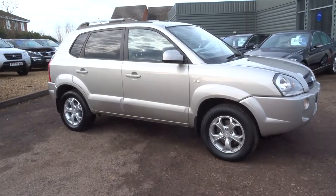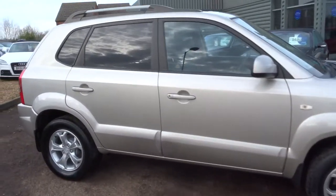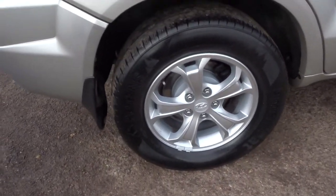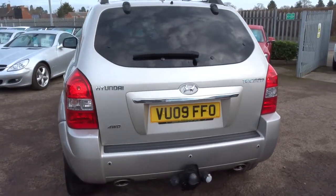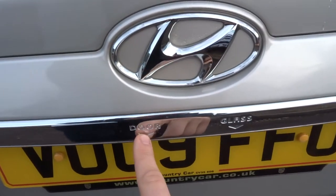Here we have a Hyundai Tucson. I'm going to give you a walk around the car, show a few of the features, the general condition. It's got lovely Hyundai alloy wheels, rear parking sensors and the tow bar. We've also got a split tailgate, so you get the option here of opening the door or the glass.